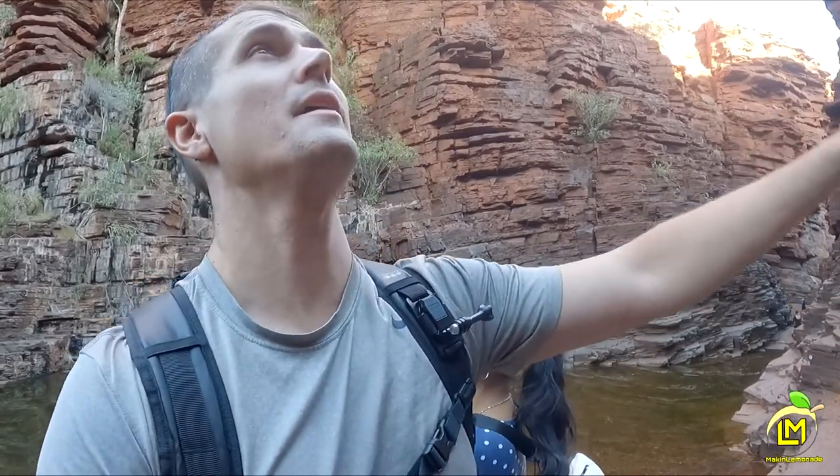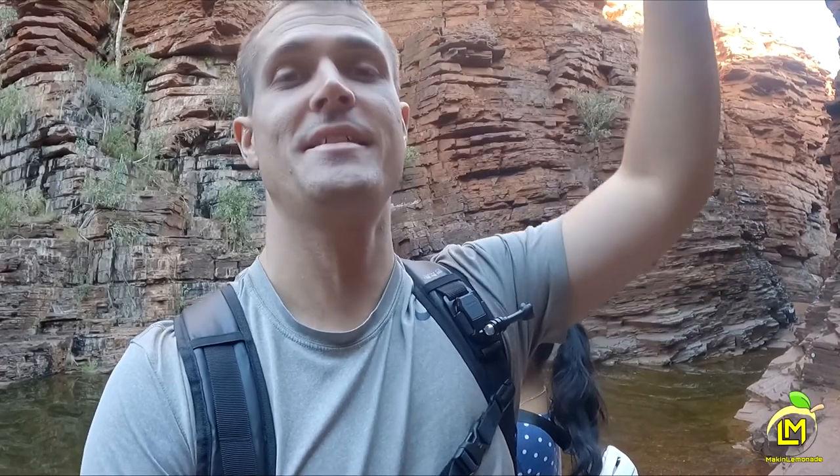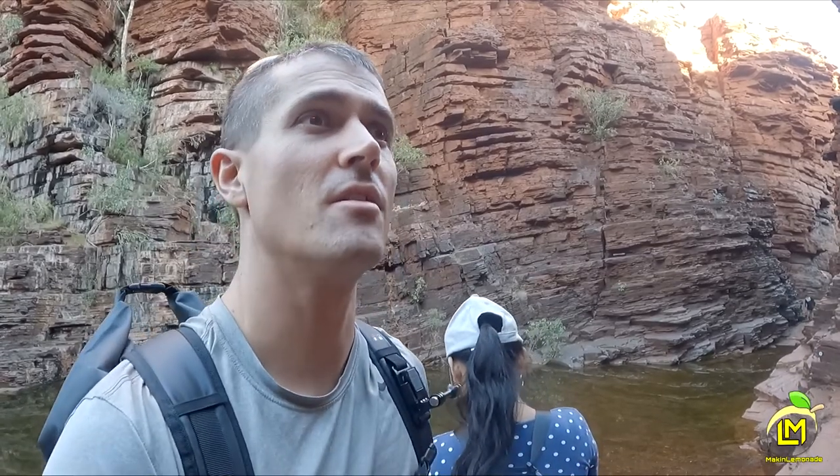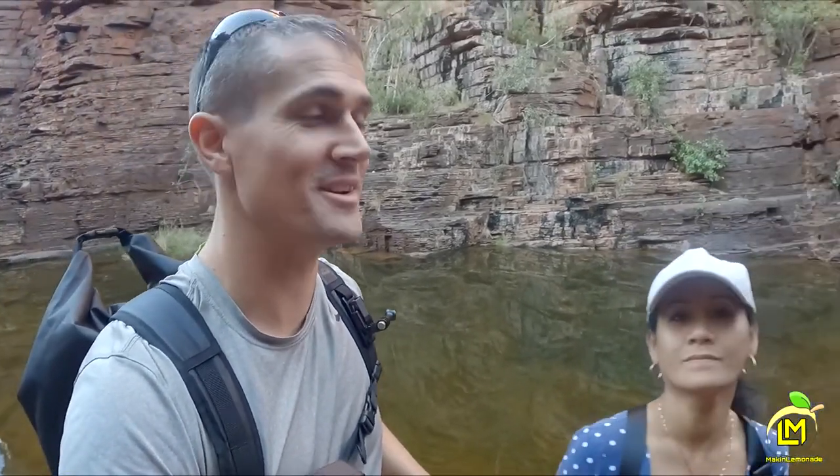All right, so we finally made it down to the bottom where the water is for Joffre Falls. There are so many steps to get down here, but it does make it a lot easier than, say, walking down to the bottom of Knox Gorge. It's just steps, it's much easier. And there's a nice little pool when you first get here, just behind me. And there's another pool a bit further up where the waterfall is. So we're going to go have a look at that and maybe go for a bit of a swim in one of them. What do you reckon, sweetie?